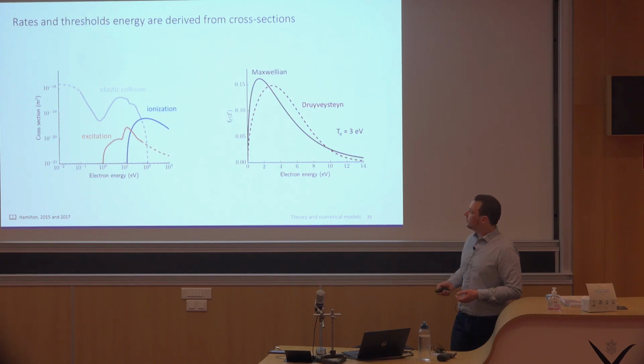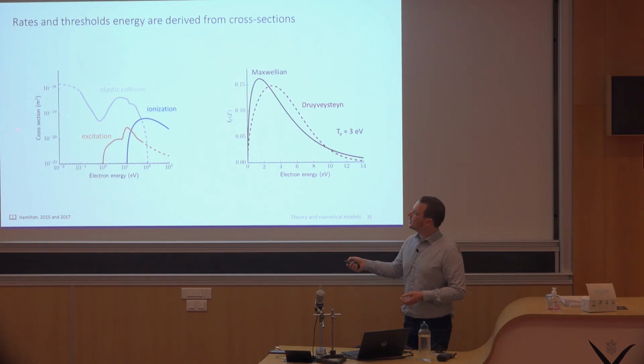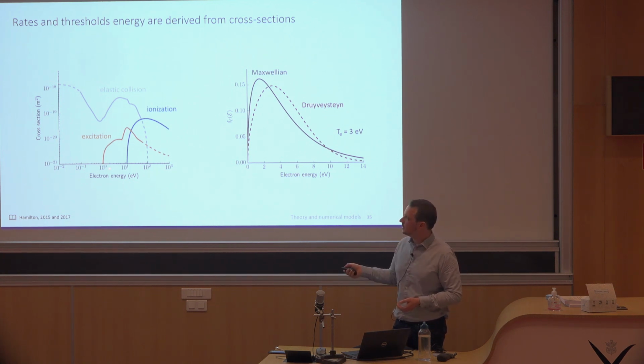Those parameters all come from what we call cross sections. It's in square meters, and it's somehow the probability of a reaction to happen during a collision with an electron at a certain energy. It looks like this for 3 reactions. Example: excitation, ionization, elastic collisions. And you need people to calculate that. And not always they want to calculate that, and when they do, it's really hard to find other people to make a comparison. So the threshold energy is the first non-zero value here, and to get the reaction rates, you need to integrate this over the distribution of your electrons.